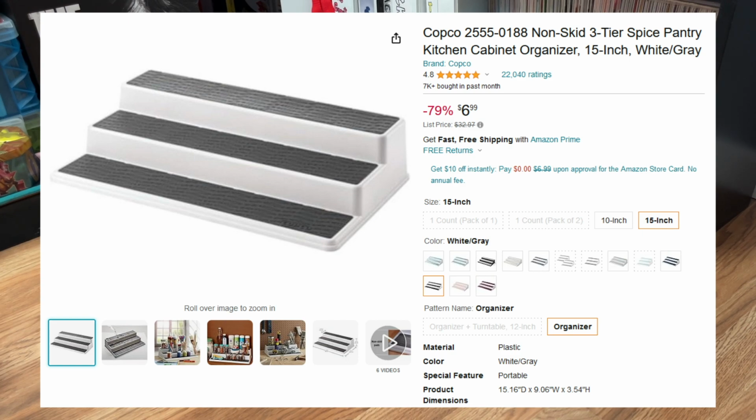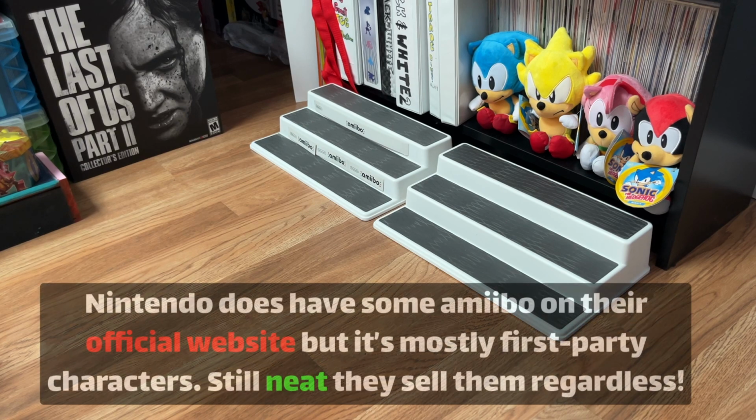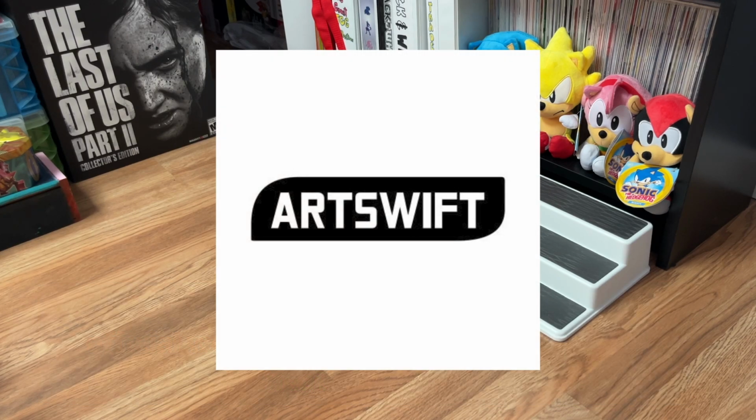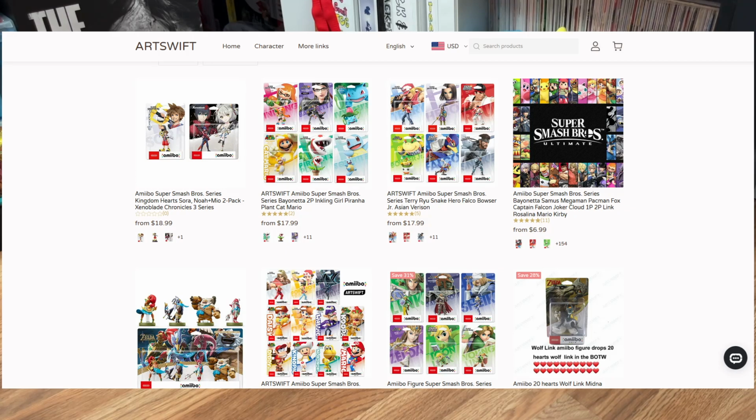And if you want to collect amiibo these days, it's obviously going to be a lot of money, a bit harder to find because Nintendo is not actively reprinting them as they were back then. But ArtSwift is a great website. I actually have one of the amiibo here that you will see very soon that I purchased from ArtSwift because I was like, I kind of want this amiibo, and the fact that they had it on there for a reasonable price, I was like, all right, cool.